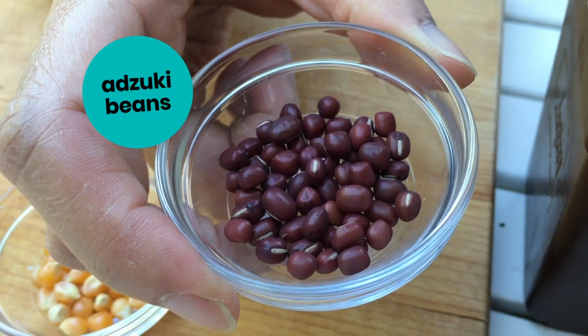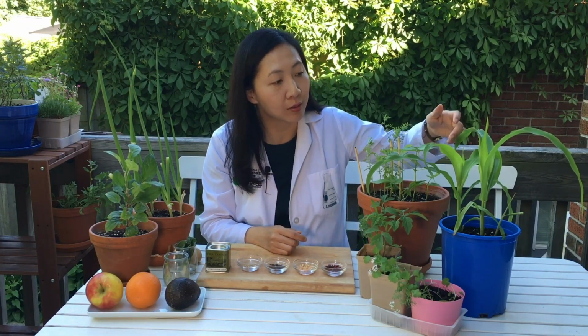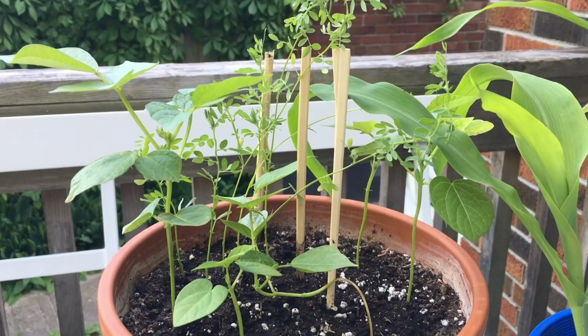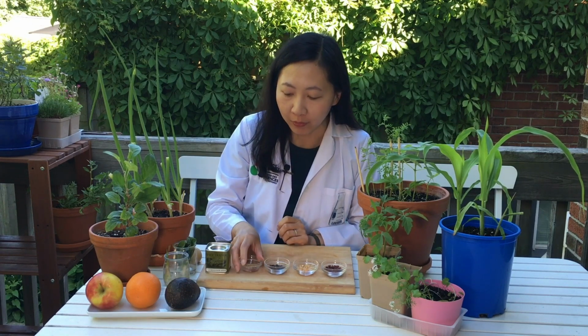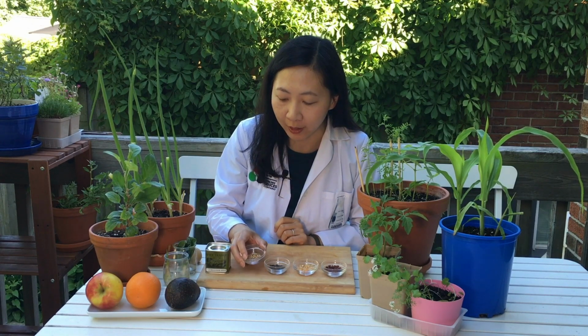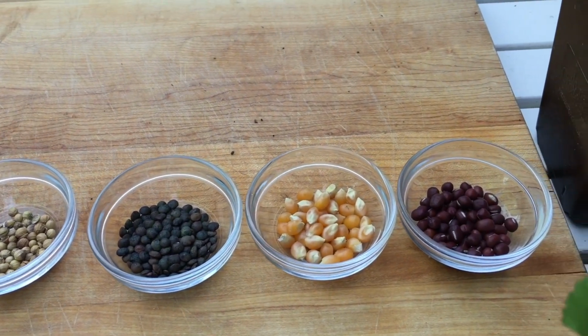These are adzuki beans, and I took a cooking class last year. I had lots of these beans left over, but I would try them, and they grew. And now I know what an adzuki bean plant looks like. We tend to overlook these seeds because they just sit in our pantries and they look dried out and dead. But if they've been stored in the right conditions, somewhere cool, dark, and dry, then there's a good chance that these seeds may still be viable.